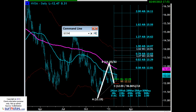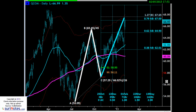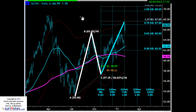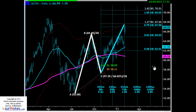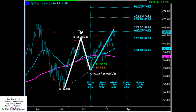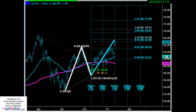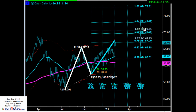Let's look at Qualcomm. Qualcomm did trade again today pretty healthily, almost $1.50 up at one point, and then it's trading at 67. The stock seems to be pretty strong, and if the market rally really continues up, I think it will see 16.5 or even much higher prices for this year.